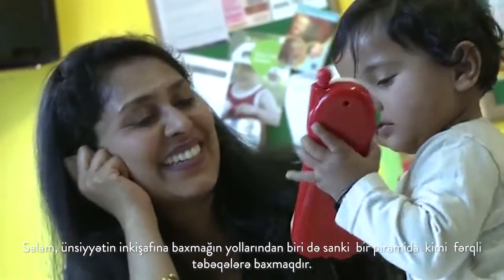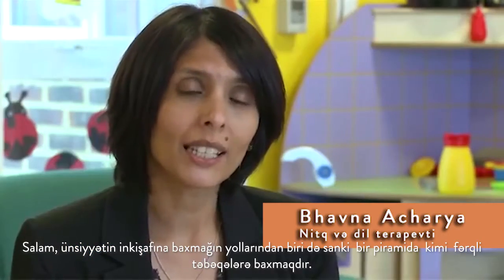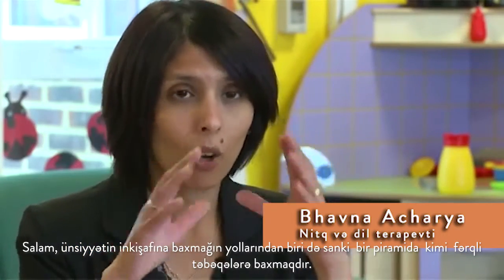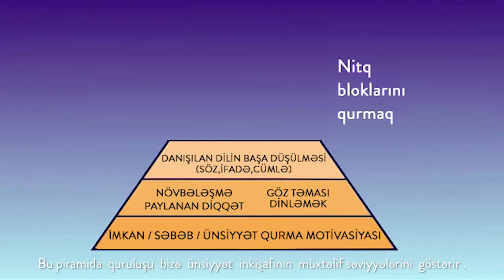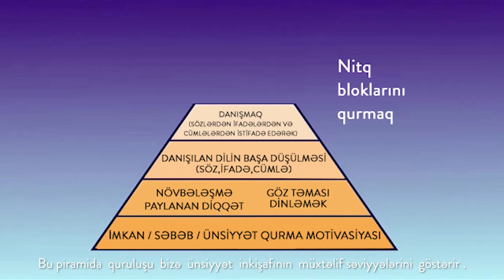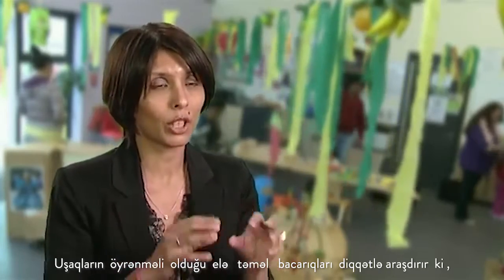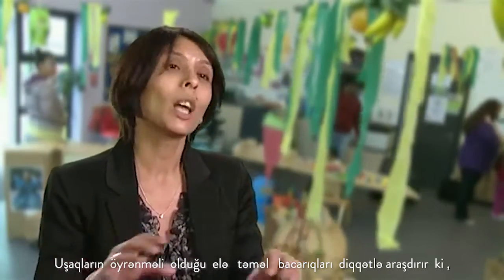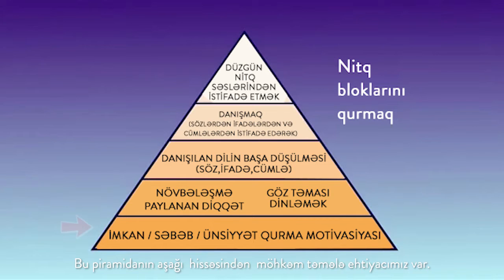Hello. One way that we can look at communication development is by looking at it in different layers, like on a pyramid. This pyramid framework shows us the different levels of communication development and looks very closely at some of the very basic skills that children have to learn, the foundation skills almost. Without these, they won't learn to communicate.